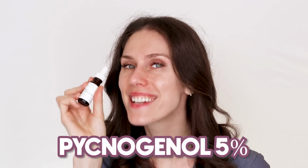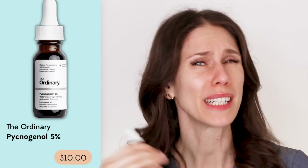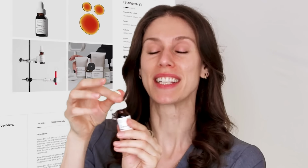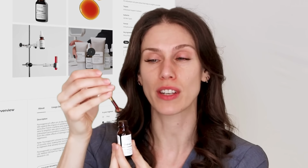Now, this has gone viral so many times, but this one I barely hear anyone talking about. This is like a little secret weapon. It's kind of like a little pocket friend, and it's my Pycnogenol 5%. This is fantastic. It's a super potent antioxidant serum that I feel really rivals vitamin C and can often be better than vitamin C, because some people have issues with the stinging and the burning of the ascorbic acid, which is what's in a lot of vitamin C serums, and it is the vitamin C active. This Pycnogenol is super tiny, but super mighty, and I love this, especially for morning time.